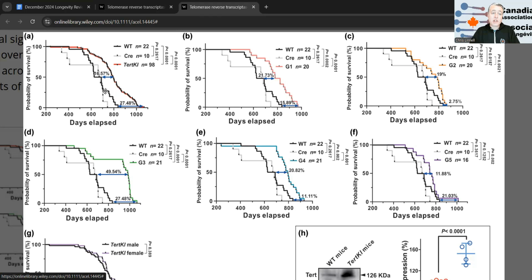And you can see here, compared to the wild-type mice, the median lifespan increased by 16.57%, whereas the maximum lifespan increased by 27.48%, a quite considerable increase.